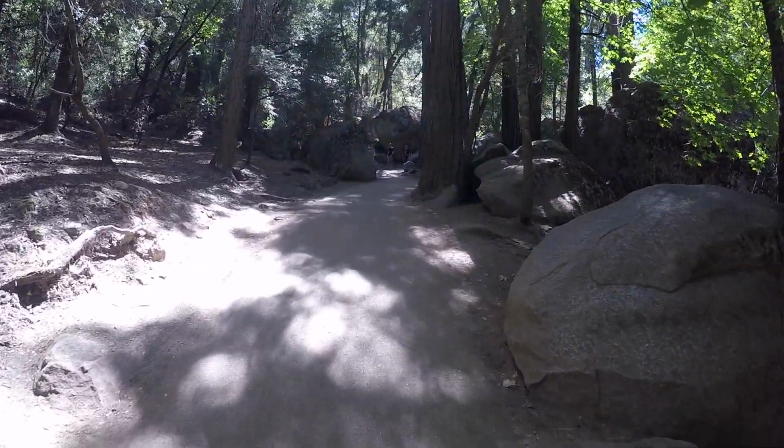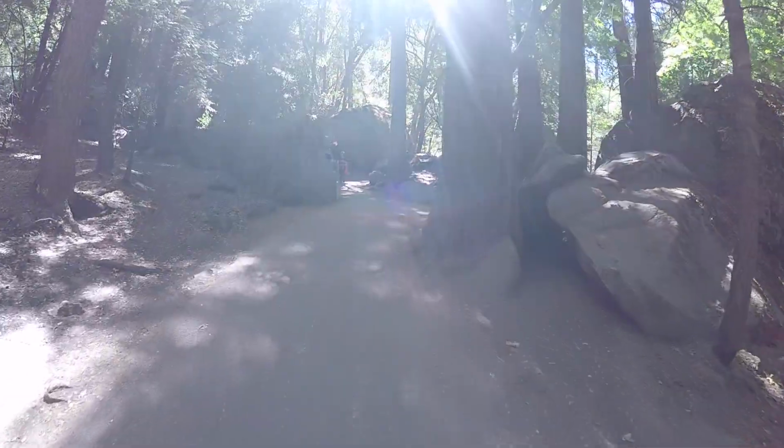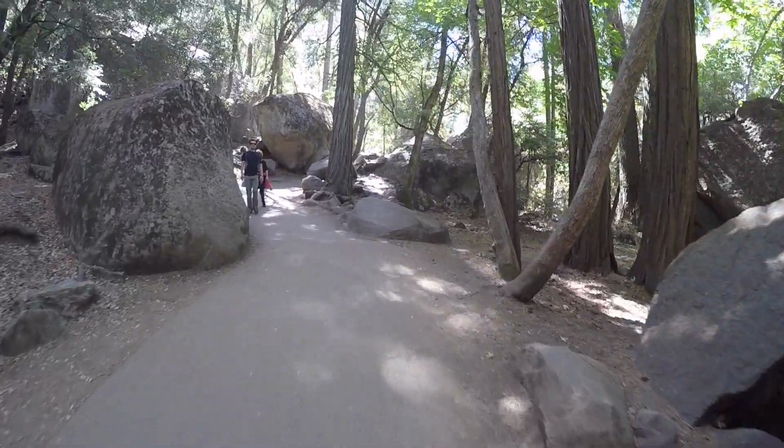Sabbath morning. We're on the walk, the Mist Trail to Vernal Falls and Nevada Falls.